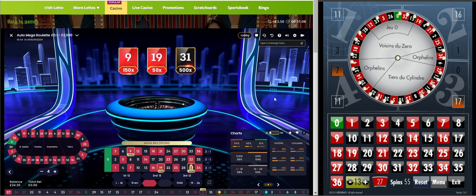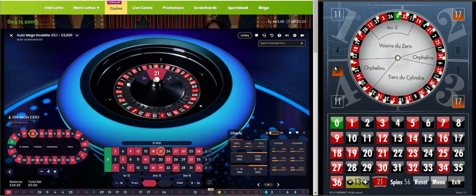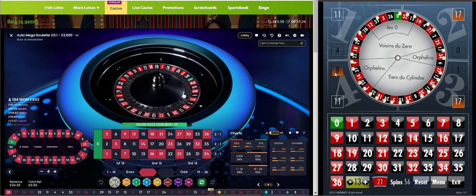But yeah, if you're watching this, let me know how to use it properly when there are three or more points of difference. So we got number 21. We can see this one is missing for eight spins.